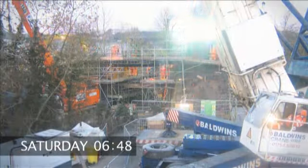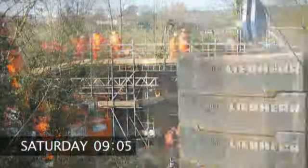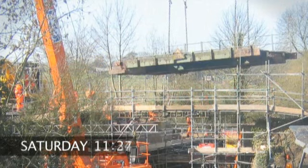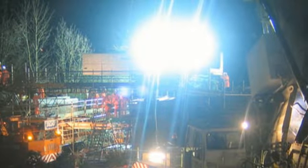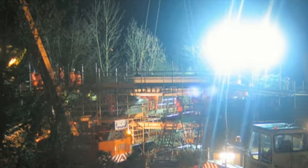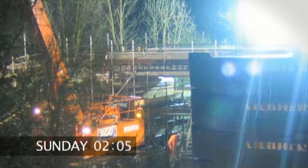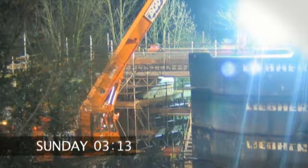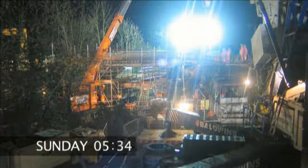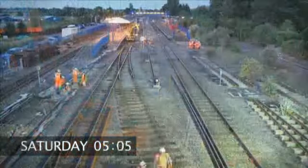At Princes Risborough, the Upper Icknield Bridge was replaced in a weekend. The old track, earth and brickwork was removed before the old bridge was lifted out and the new one lifted in. All the civil engineering work on the entire mainline project has been carried out by BAM Nuttall, and after the bridge was in place, their men still had time to replace earth and ballast before laying a new track in time for the Monday morning rail timetable.